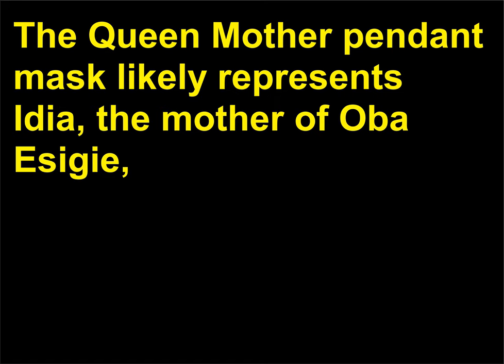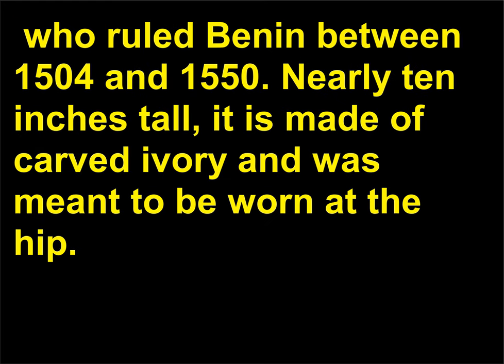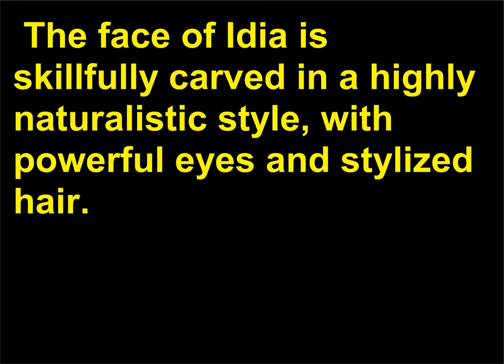The Queen Mother Pendant Mask likely represents Idia, the mother of Oba Ezeji, who ruled Benin between 1504 and 1550. Nearly 10 inches tall, it is made of carved ivory and was meant to be worn at the hip. The face of Idia is skillfully carved in a highly naturalistic style, with powerful eyes and stylized hair.